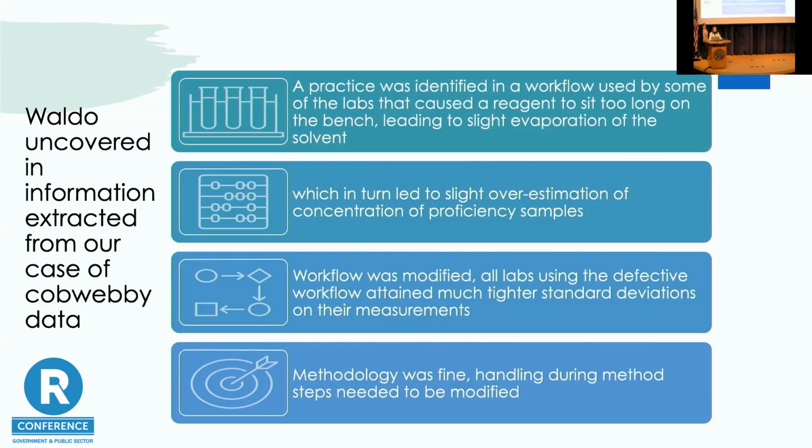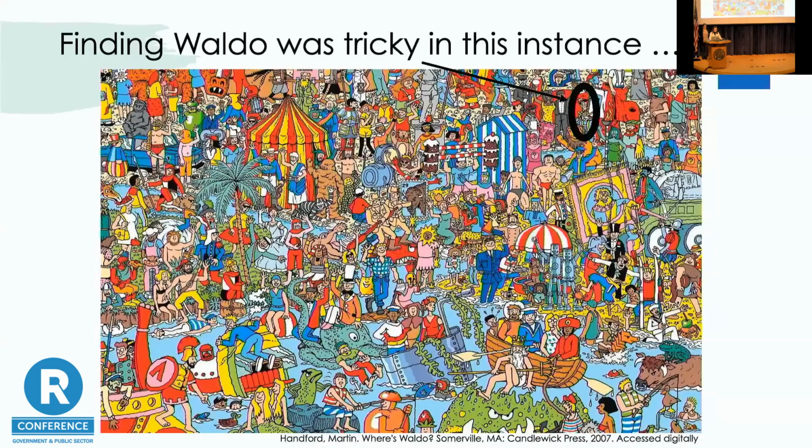The workflow was modified, and all the labs using the defective workflow attained much tighter standard deviations on their measurements. In this instance, the methodology was fine, but handling during method steps needed to be modified. So we were indeed able to find the Waldo, or at least one of the Waldos, that was hiding in this busy data.